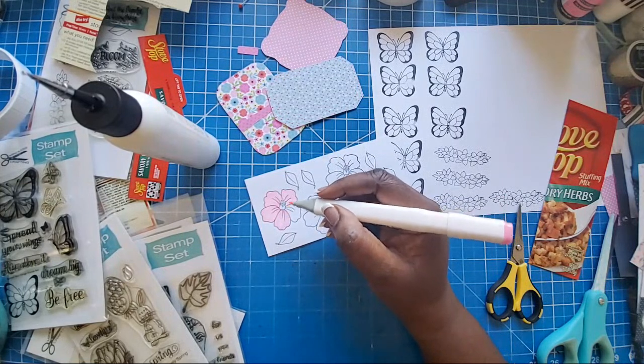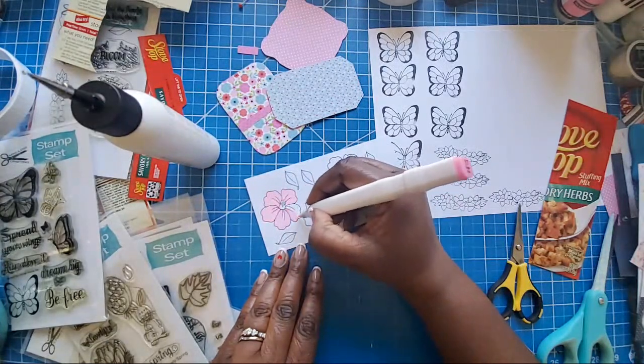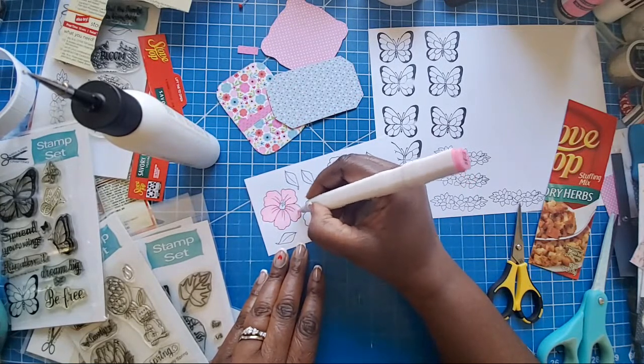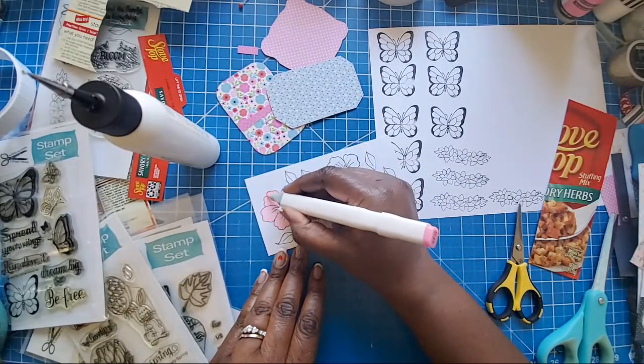Oh, Rebecca, I'm glad you like the butterflies. That was one of our first stamp sets at the beginning of when we started Mindless Crafting. So the butterflies are about 4 years old now. Time flies. Okay.